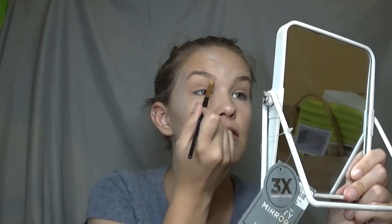Why is it? It didn't set properly. Let's see if I have any setting powder left. That's infuriating. That is beyond infuriating. It didn't set right, so now I have the little creases. Do you see? I hate the creases. Okay, so we are just gonna go in with this shade here. Okay, so I've got the base shade going.